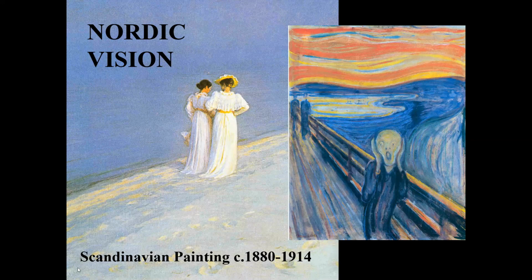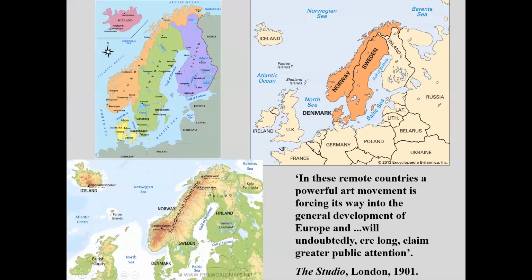So this is an overview of Scandinavian painting from about 1880 to 1914. Obviously, the end cutoff is the First World War. Just want to remind you where we are.